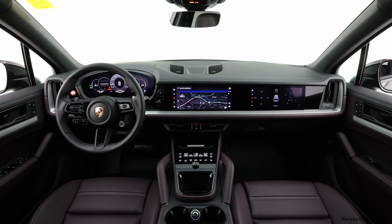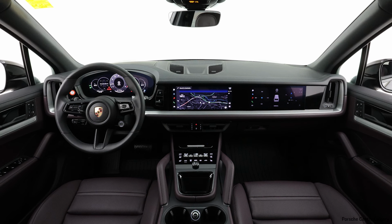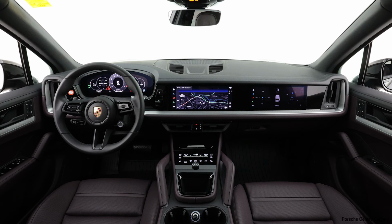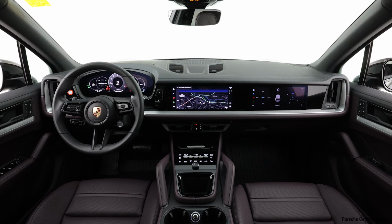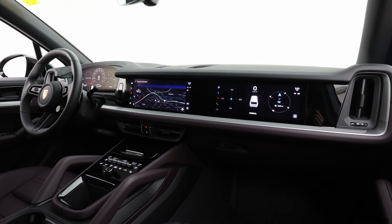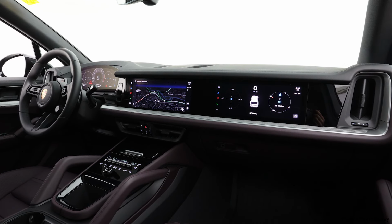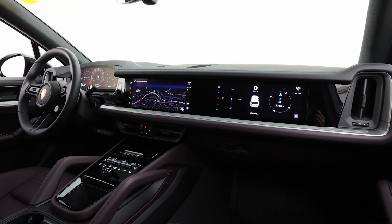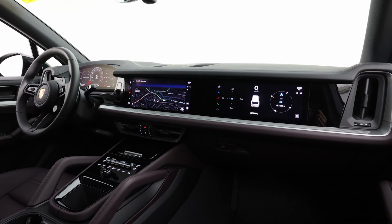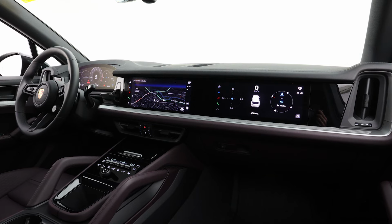It's not quite as heavily bolstered, so it's a little bit easier to get in and out of, but offers you the power thigh extension as well as four-way lumbar support and driver and passenger position memory. And then you get seat ventilation with the package. You can add heated seats in the rear as well as four-zone climate control, so you can have independent climate zones and temperatures for not only the driver and passenger, but also two separate zones in the rear.